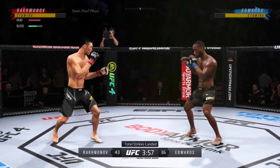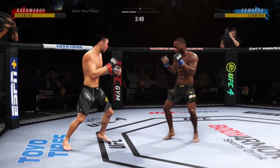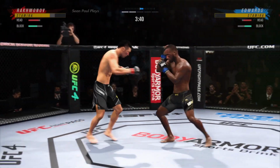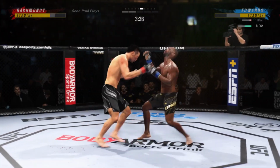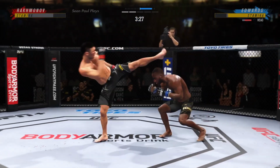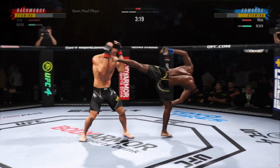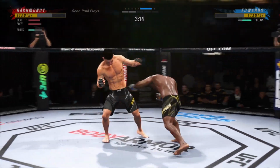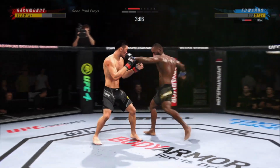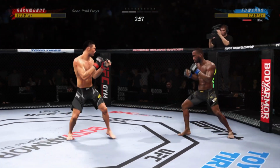Nice leg kick lands. Well, he has certainly found the range and is staying pretty busy here on the feet. He's being busy, but it's also the timing and the accuracy that's allowing him to land so many attacks. And both guys really throwing with authority. Oh! Huge right hand! He needs to start looking to finish now because he's got his opponent hurt very bad. Edwards kicks, that one blocked. Nice punch there. Starting to do some really significant damage to the body here. Another strike lands there. Big leg kick lands.